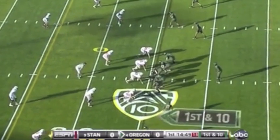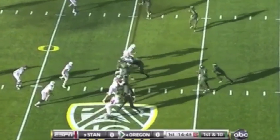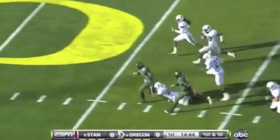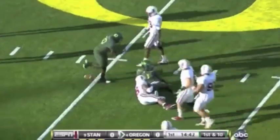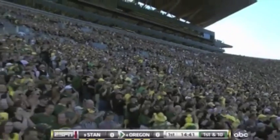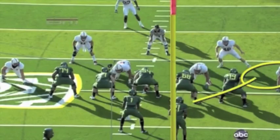LaMichael James, he's played only 3 of their 4 games. He comes in motion and now sets still alongside the quarterback. And keeping it is Thomas, breaking free. And on first down, the young quarterback from Houston is out close to midfield before Howell brings him back following a 22-yard gain.